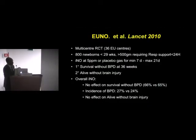But more recently, the European trial was published: 800 babies in a multi-center RCT, less than 29 weeks gestation, requiring ventilatory support. Again, 5 ppm was given versus placebo gas, and the primary outcome was survival without BPD at 36 weeks, with the secondary outcome being alive without brain injury. Clearly, overall, there was no effect on survival without BPD. The incidence of BPD was the same in both groups, and you can see it's a relatively low incidence of BPD, and there was no effect on the secondary outcome. So we can discuss the differences between the trials and the reason for the discrepancy in the results.